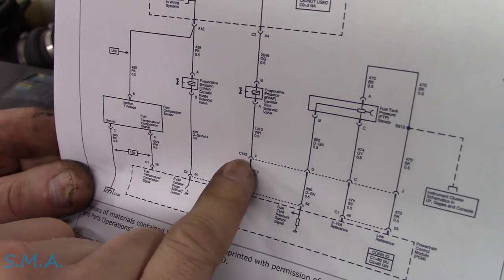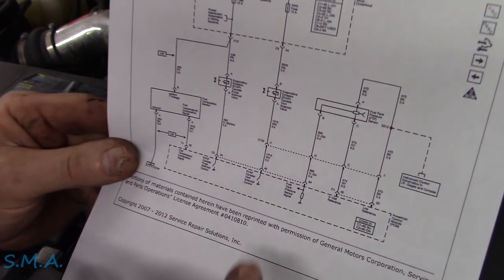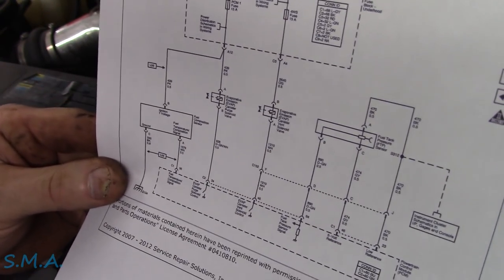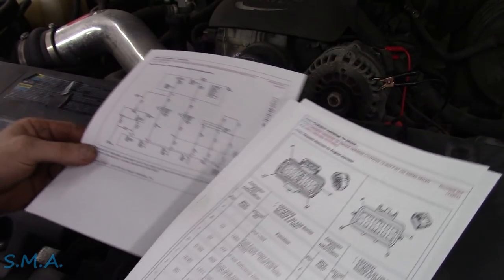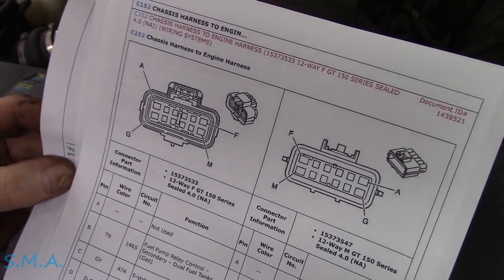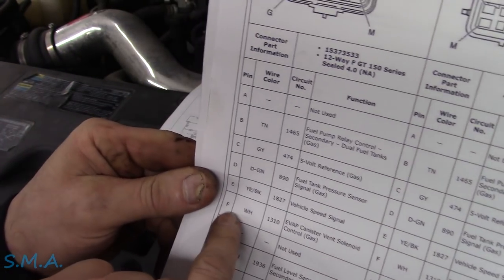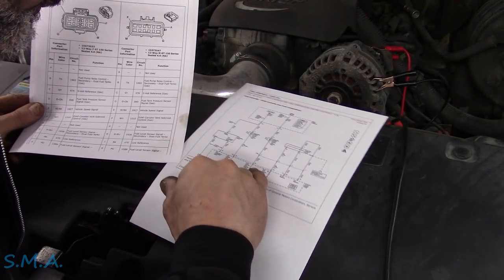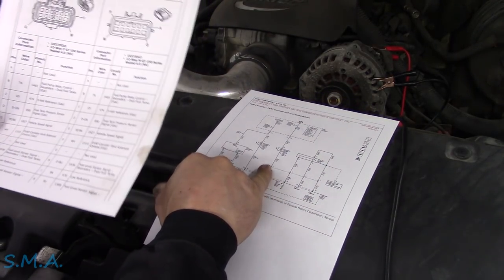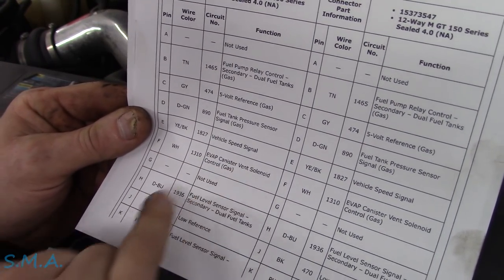So if we can get to this and not the PCM, PCM's covered. I think the C152 connector is covered also because I think it's under that fuse box over there. I've got the pinout for C152 right here, so pin F, which also agrees with this one. Pin F says on there, white, EVAP canister vent solenoid control.